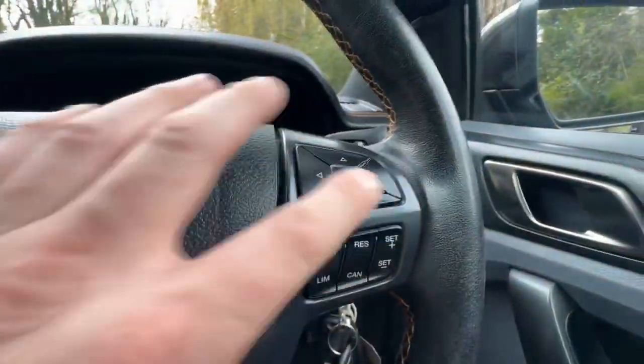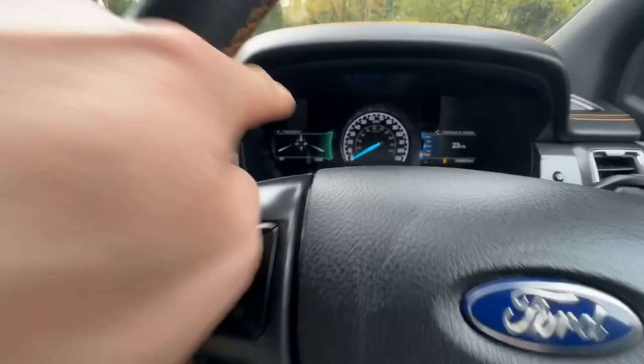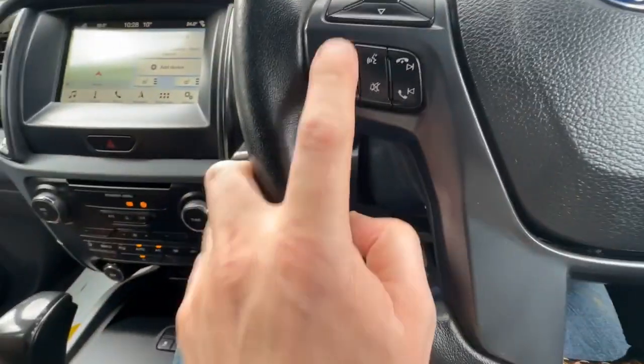Steering wheel controls, basically this bit here controls this screen here, then the bottom bit is your cruise control, this bit here controls that screen there, and then this bit is your media centre.